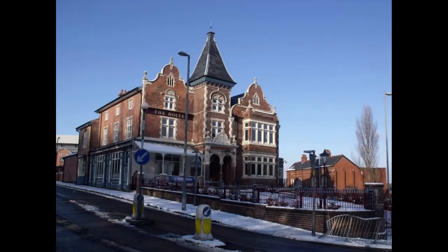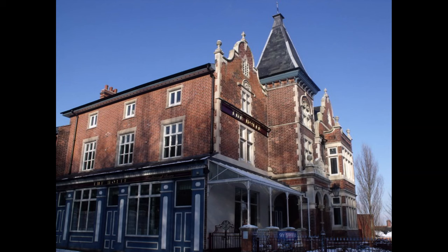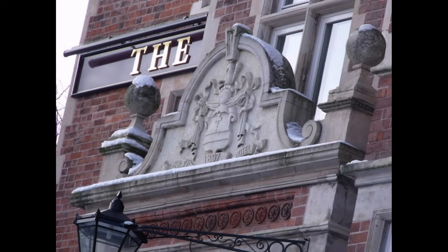We talk about the changing landscape for pubs in Birmingham and the West Midlands. Many classic pubs have been lost over the years, but preservation efforts like that at the Holte Pub give hope that these historic gathering places can survive when given some extra care.